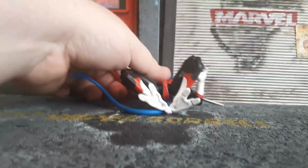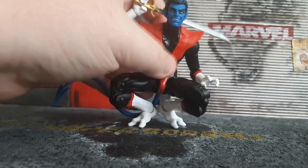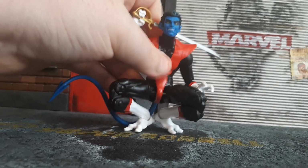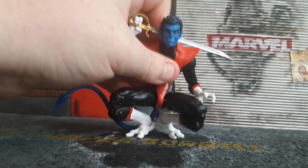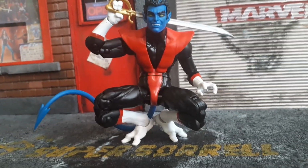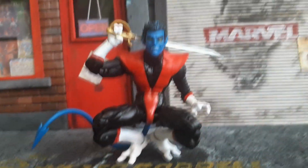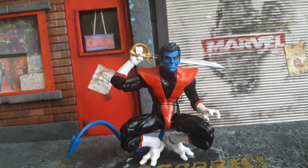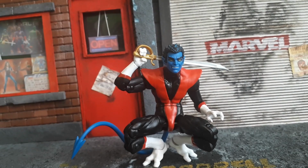He's fallen! Let's try and get him back up. It did take a little bit of a balancing act, but he did stay in the end once I played with it. There we go. Oh, might need a little stand, but it does work. You can get him quite low to the ground, just like Nightcrawler. I was kind of aiming it on the old style, the way Nightcrawler poses up in the comics.